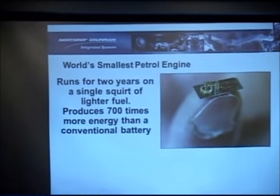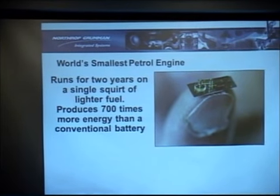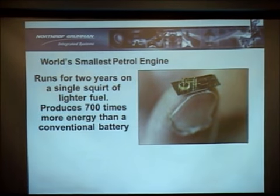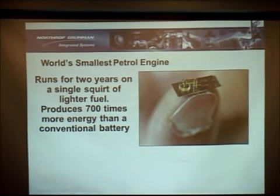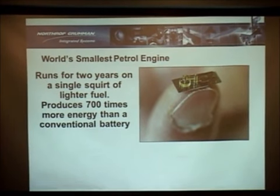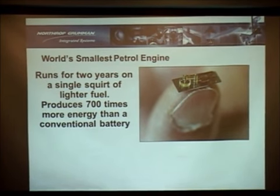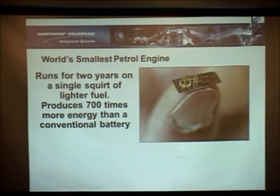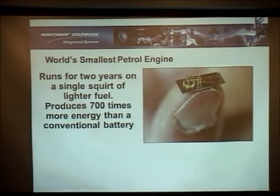Oops, too fast. Okay, here, the world's smallest petrol engine. This was just developed in the last year or so, and it fits on the end of your finger, and a single squirt of lighter fuel runs for 2 years. So you can imagine they're expecting that we can have our cell phones running for a year or two before you have to replace the battery. So that sounds real nice.